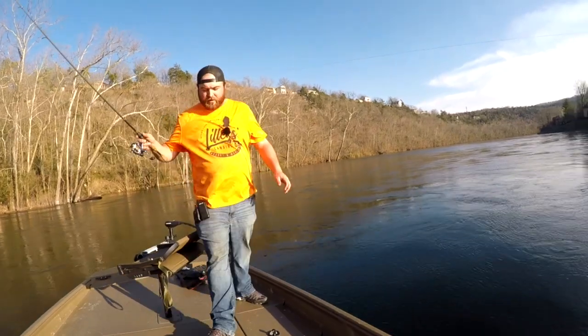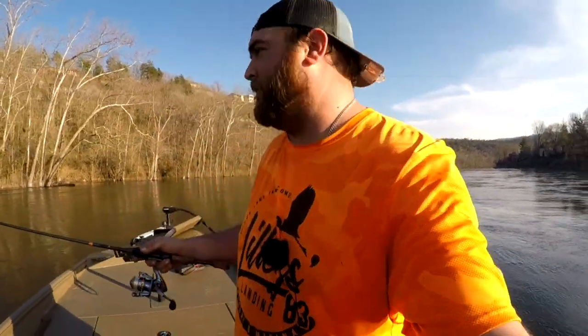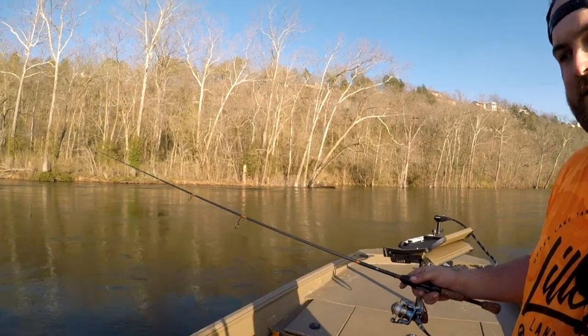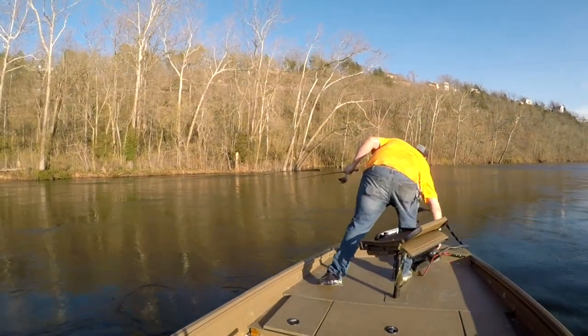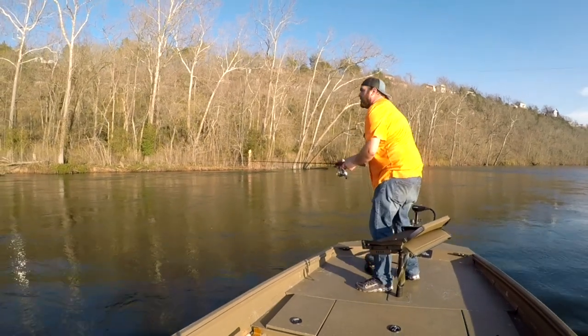And I think I've gotten rid of the sun enough to just keep the nose pointed forward here. That'll help me slow the boat down because of the direction the wind's pushing me.